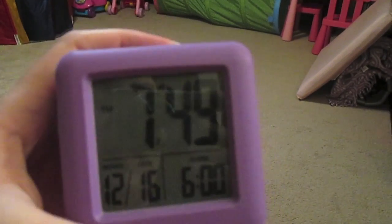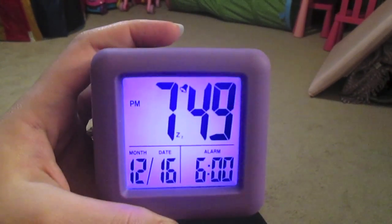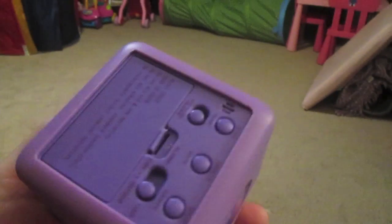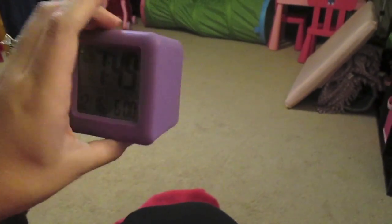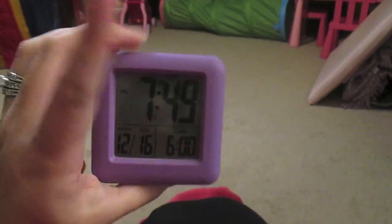Good night. This is a cool little alarm clock. It has the time in a digital format, which I love. It has the date and her alarm right there. And then it just has one button. If you push the button once, it lights up purple. In the middle of the night, if she wants to see the time, she can do that. And then it has just a few buttons here. It's just this little thing. Super cute. It takes batteries. I like it a lot. I'm glad that I picked it up. I think it was like $13 at Walmart.